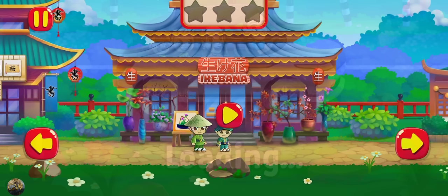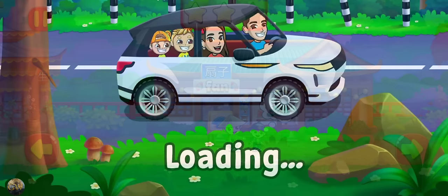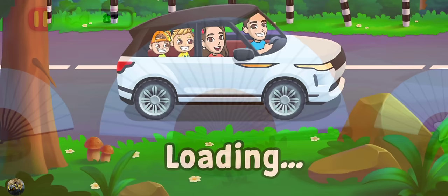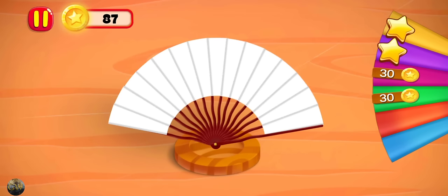First, we need to look around. There's so much interesting stuff here. Let's make a hand fan. Choose the base for the hand fan. What color will our hand fan be? Now, choose the pattern.